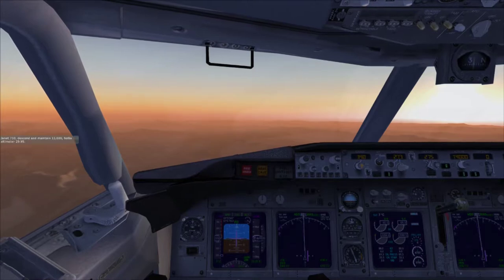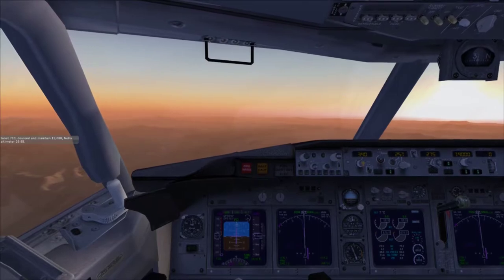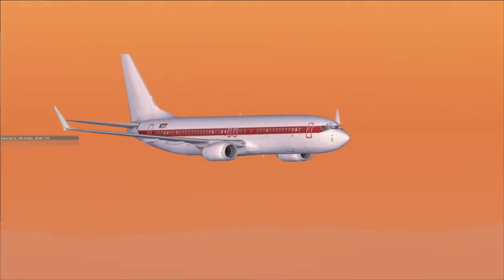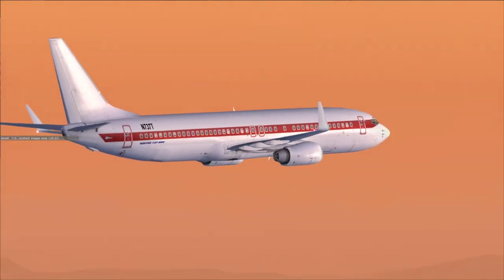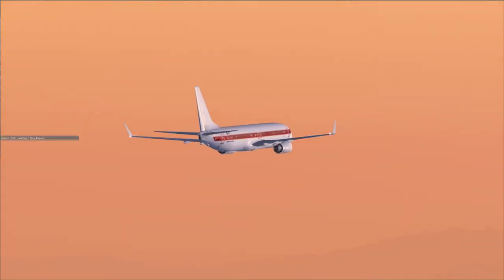Janet 710, descend and maintain 15,000. Nellis altimeter 2995. 2995, departing 190 for 15,000. Janet 710, maintain 180 knots. Slowing to 180 knots, Janet 710. Janet 710, contact Vegas now, 125.02. 2502, Janet 710. Janet 356, contact the tower.